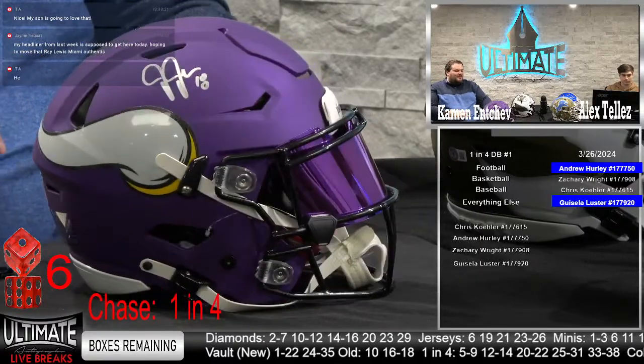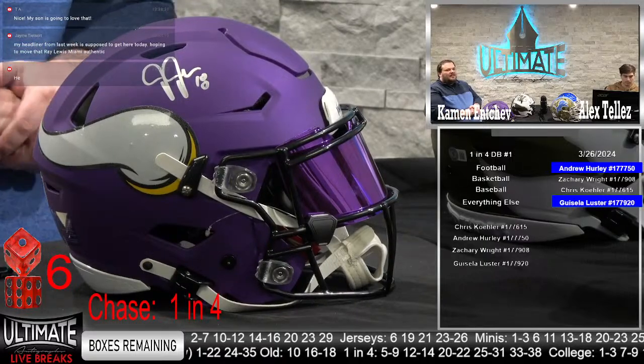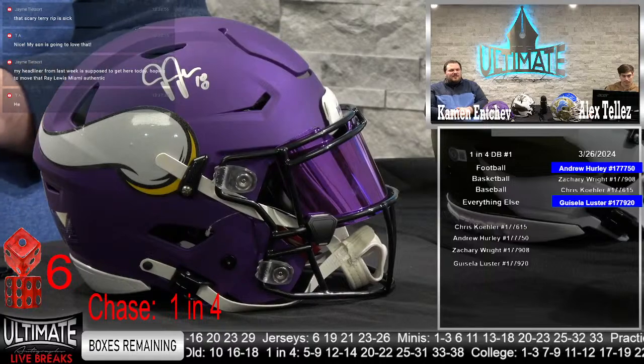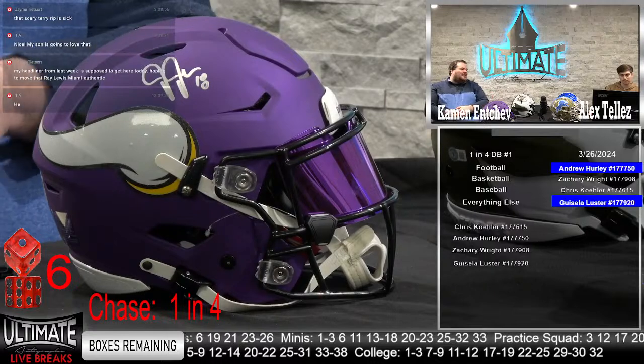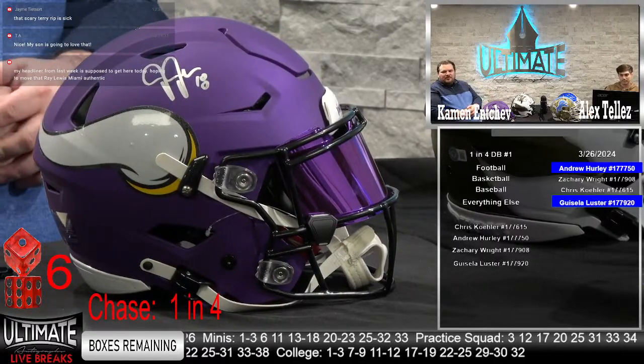That's what's great about the modern guys for me. Your kids, they're going to love those guys forever. Oh, yeah. We have the all-time legends, which are always great, but I love seeing the modern players like a Justin Jefferson, like a Josh Allen, like a Tyreek Hill. These names are very, very cool.